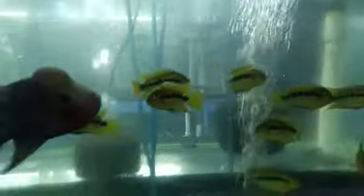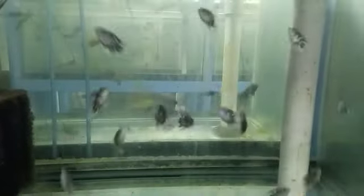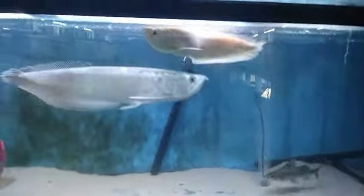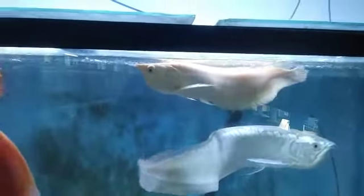Beautiful rainbow fish right here. Beautiful flower horn. As you see, he's with a whole bunch of rainbow fish. Baby electric jack dempseys. I'm coming back for this guy soon. The top guy.